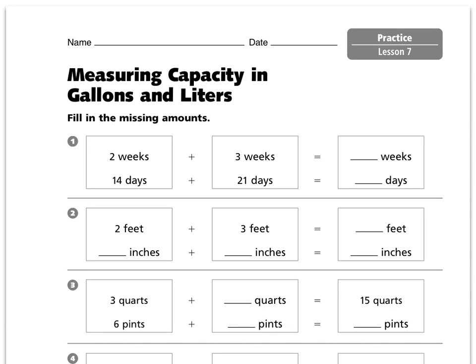Let's look at Chapter 9, Lesson 7 Practice, Measuring Capacity in Gallons and Liters. Fill in the missing amounts. For all of these problems, you want to look at it as two different problems, the top being the first one and the bottom being the second problem. Now, in each box, they are equivalent.